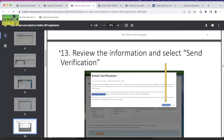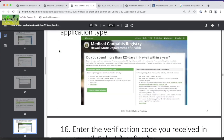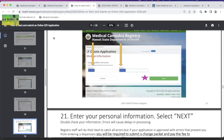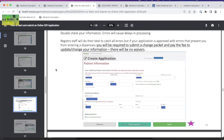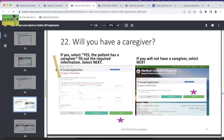So go ahead, continue all those steps. Verification. Like I said, here's the more important part. Going down to the bottom, this is important, but I can't go over it with you. Put in your personal information. Make sure it's accurate and you're not lying.